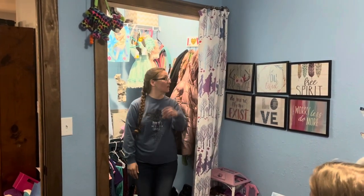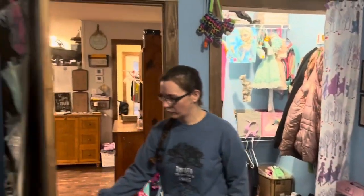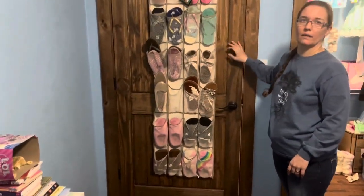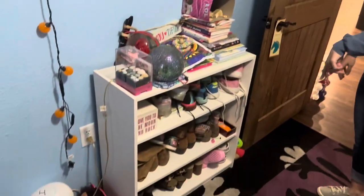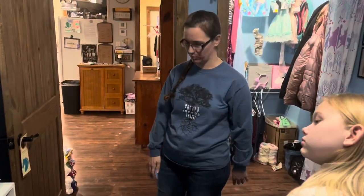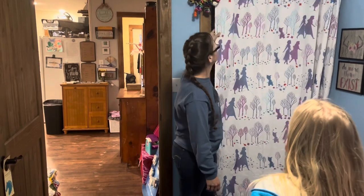And we've got some hooks up here for her coats. We're going to put more hooks on this side. There's nothing on this side to use the vertical space to put her coats on. And then for shoe storage, we got one of these over the door hanging things from Walmart just to put some shoes in. And then she had this bookshelf here in the old house, and we've moved her books out. We've kind of dwindled down on some of them because they were like little childhood books, and she's got her shoes on there. But it's plenty big enough for her, and she likes it. It's plenty big enough for her and her puppy.